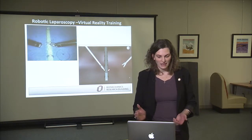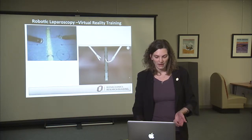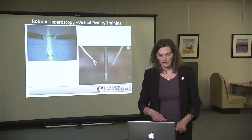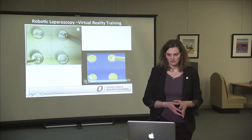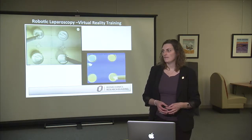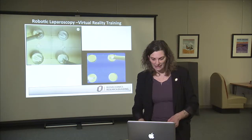Here you can see the needle passing task in the real environment with the real robotic arms up here, and this is the virtual environment. So it's very similar to them actually doing the task with the robot. This is the needle passing task, and this is the bimanual carrying task in virtual reality and real life. Even though these tasks aren't perfect, it at least gives surgeons some specific skills that they can master before they move on to the next level of practice.